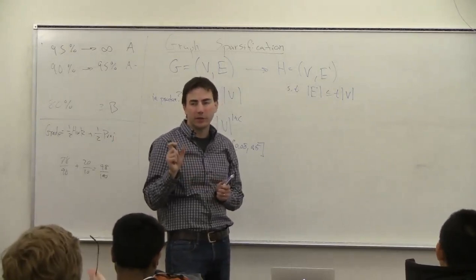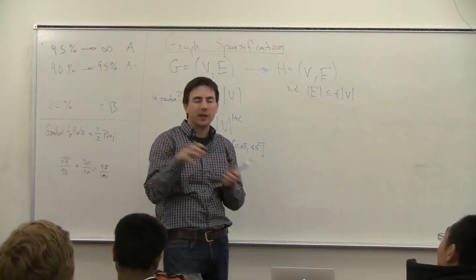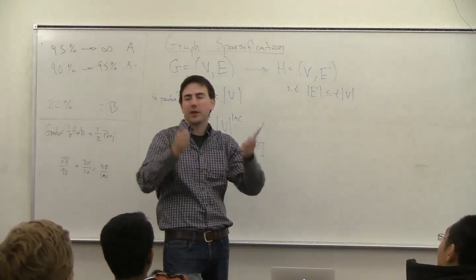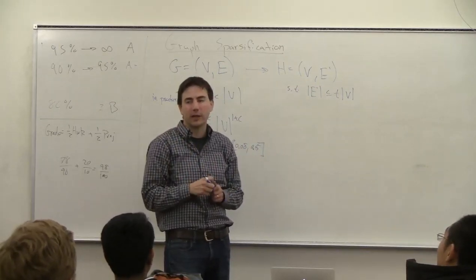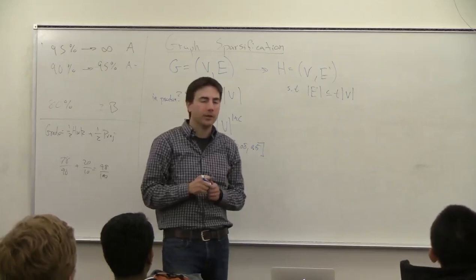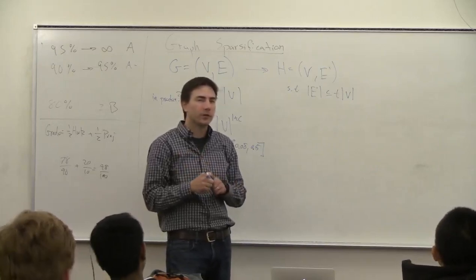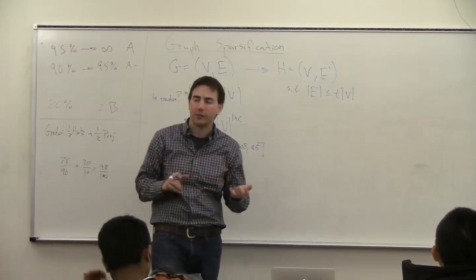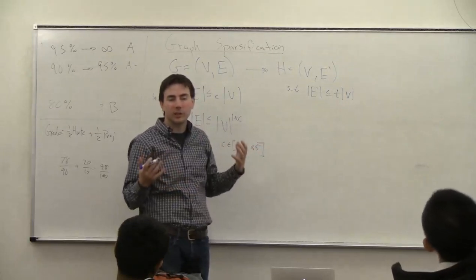You somehow have to group together the vertices, say, I'm going to pretend everyone in this class is the same user or something like that. So you can't get to the fine-grained detail of individual users. So it's a different way of compressing the graph information, whereas this is only compressing the relationships between the people.